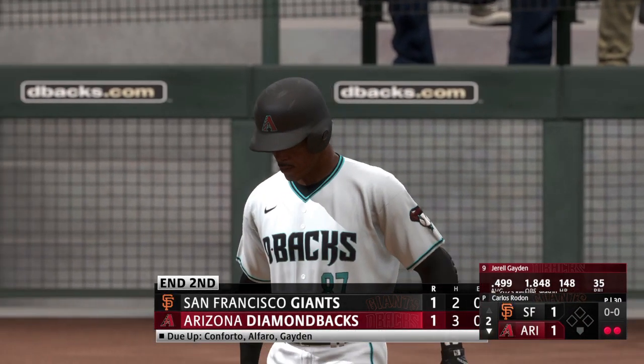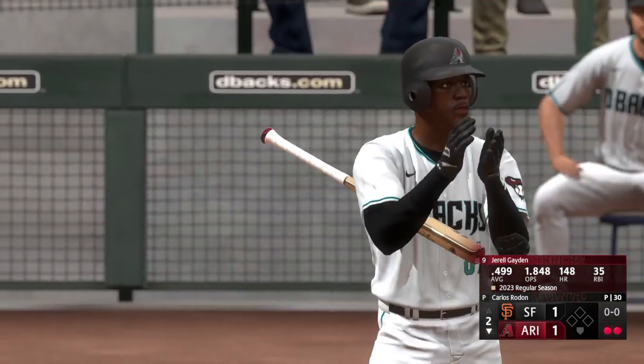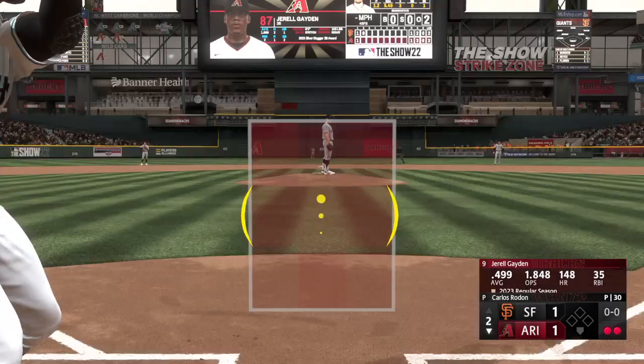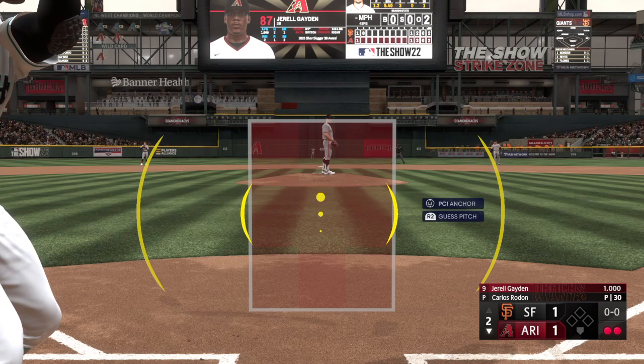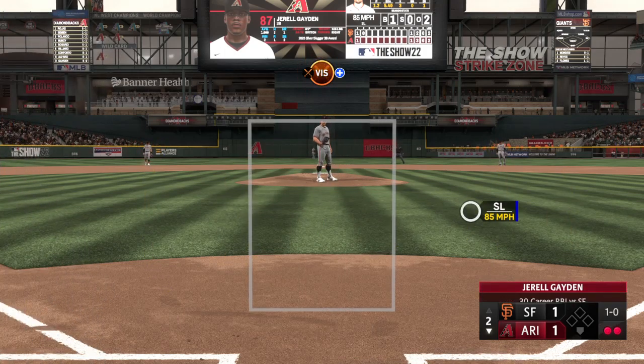Here's some real power at the plate. Gerald Raymond. Batting nine. He's not going to get cheated up there. No, he's not. He's looking to do damage with every swing he takes. First pitch, not close. 1-0.